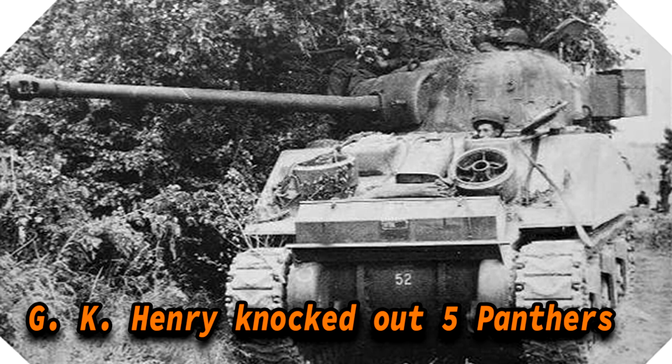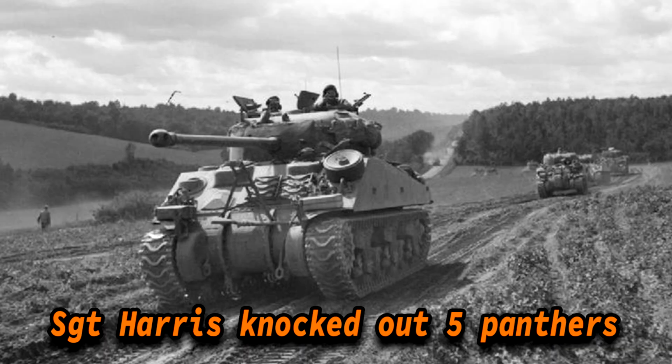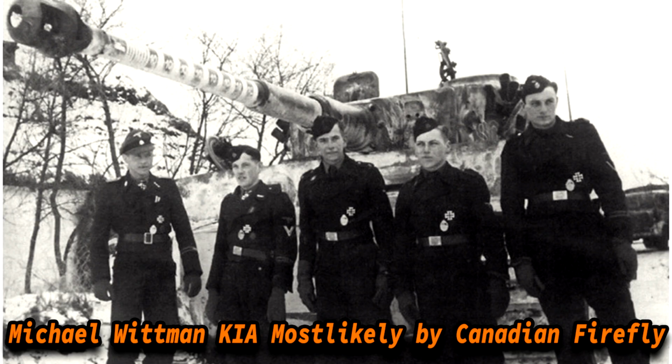On June 9, 1944, Lieutenant G.K. Henry's Firefly knocked out 5 Panthers from the 12th SS Panzer Division in rapid succession. On June 14th, Sergeant Harris destroyed 5 Panthers around the hamlet of Liegefras, and even one of the most feared German top aces, Michael Wittmann, was presumably killed by a Canadian Firefly in August 1944. In total, the 2,000 Fireflies were used in Normandy, northwestern Europe, including the Netherlands, northwest Germany and Italy.